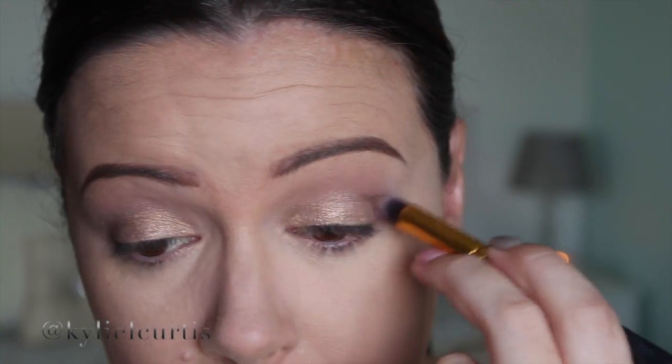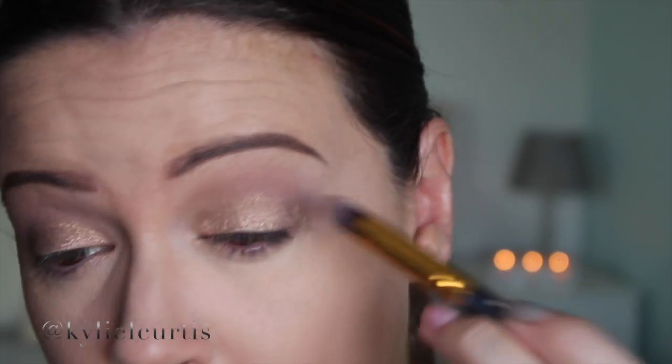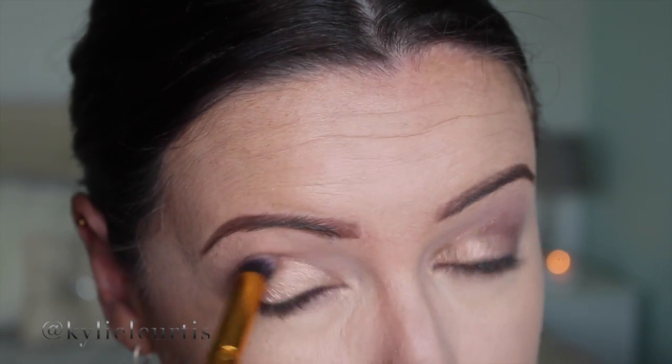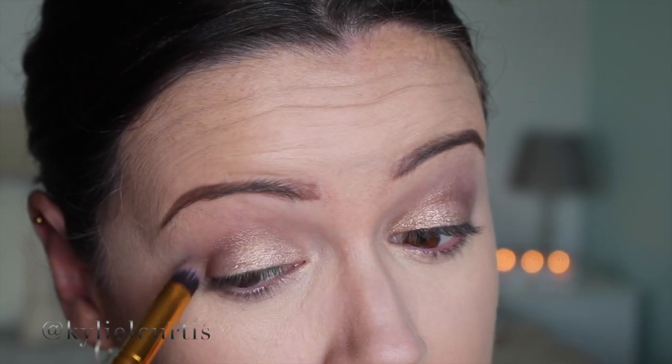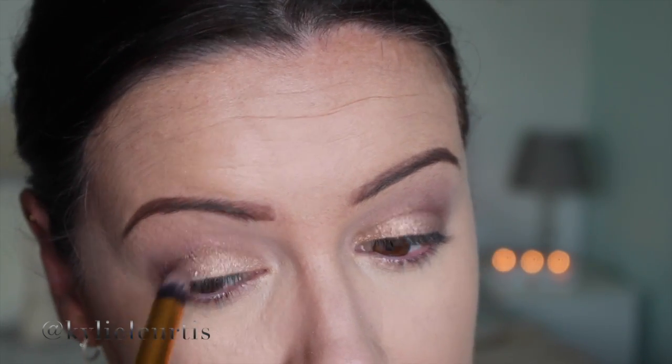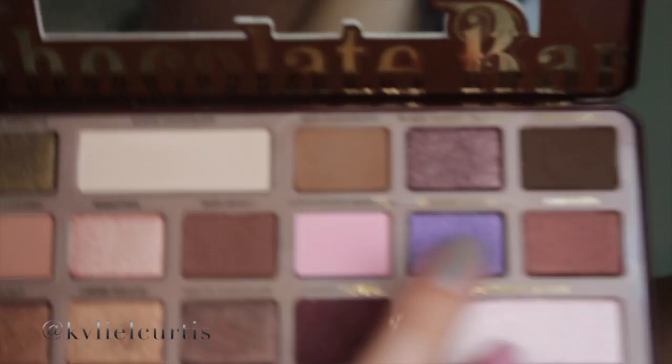Then I decided to go back in with the semi-sweet chocolate colour and go back in with the outer V and intensify that up a little bit more. Do I go back in with the shader brush? I can't quite remember. Maybe I do, maybe I don't. Do if you need to, don't if you don't. It's totally up to you.